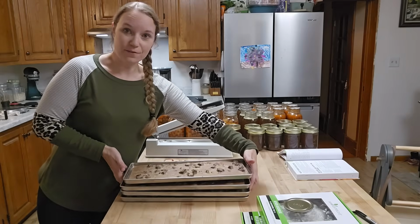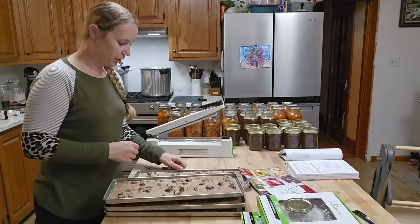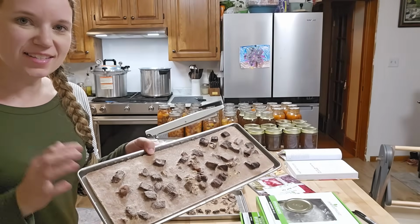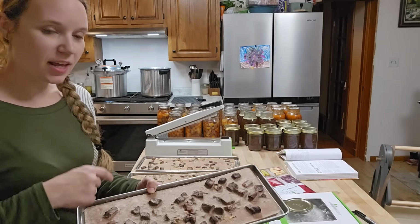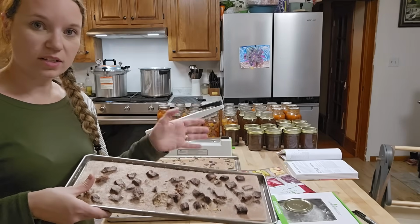All right, our freeze dryer is done. It took about 48 hours, including freezing time, because I did not pre-freeze. It made 4 of these trays, and then we had enough to make 1 more tray. But I have the older medium HarvestRight, and so I only have 4 trays. But if you have the new HarvestRight freeze dryers, mediums have 5 trays, so this recipe would work perfect for that.